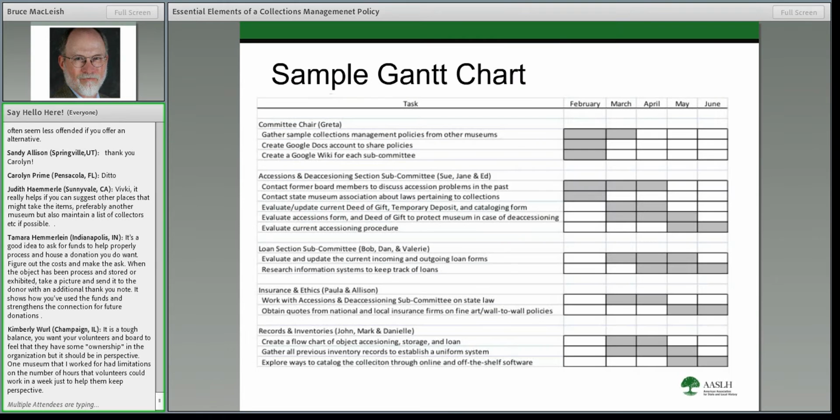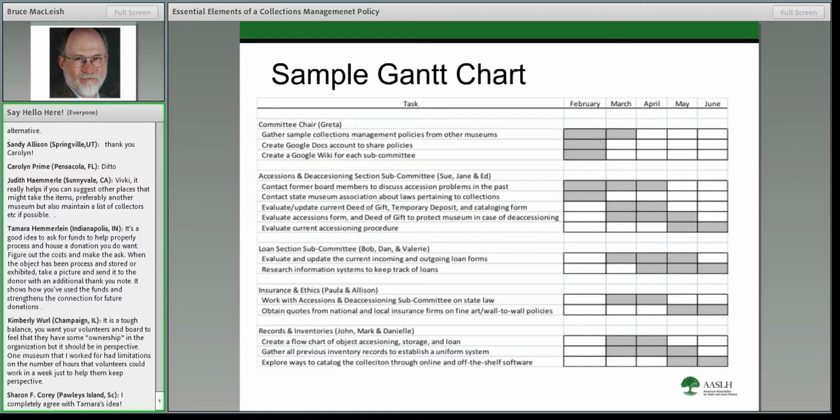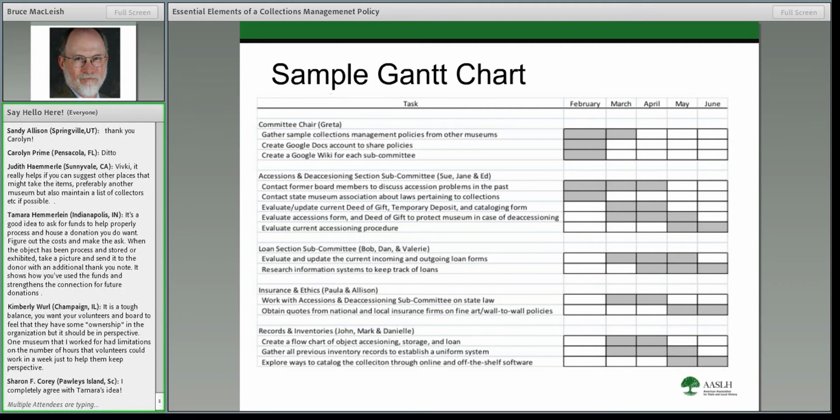The sample Gantt chart gives you some idea of how that works, and it's primarily for scheduling, but it lets people know that you've got this all thought out and have the end in mind, and it may help actually get there in the time that you want.